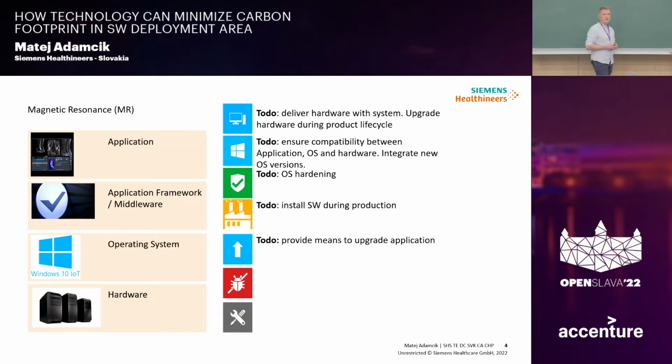They have to provide some means to upgrade the application. If there is a new version every 2 or 3 years, they have to upgrade it in the field, in the hospital, somehow. And they also have to provide some means to patch applications. If we find some bug, or they have to patch the operating system, or the .NET frameworks and so on that we are using.